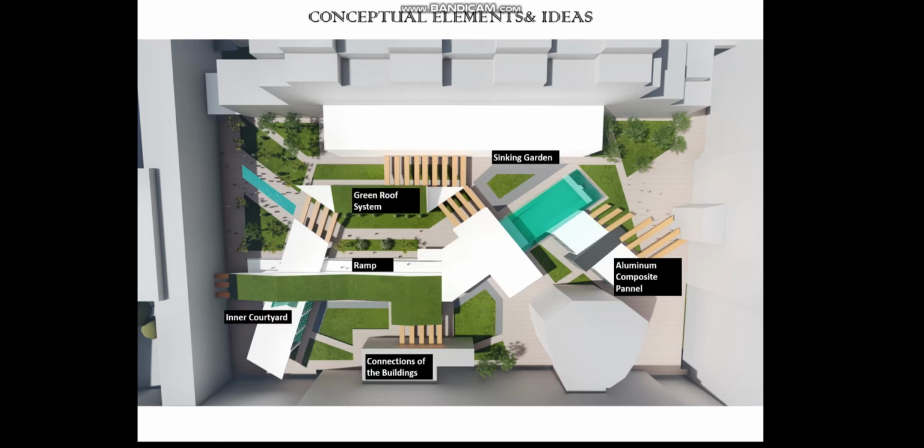And here are the conceptual elements and ideas and how we reflect them to the site. Green roof system, sinking garden, ramp, inner courtyards, connections of the buildings, and aluminum composite panel.